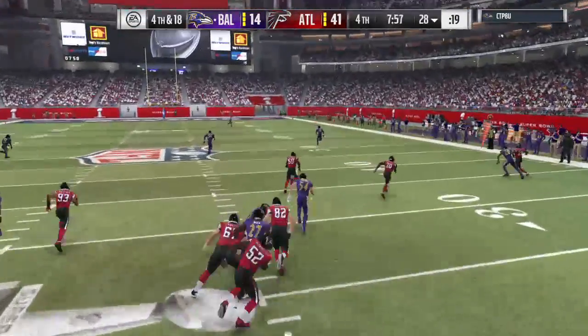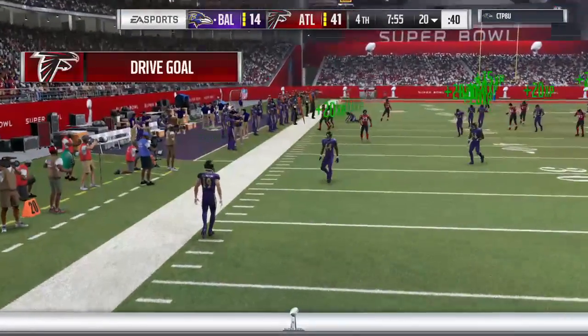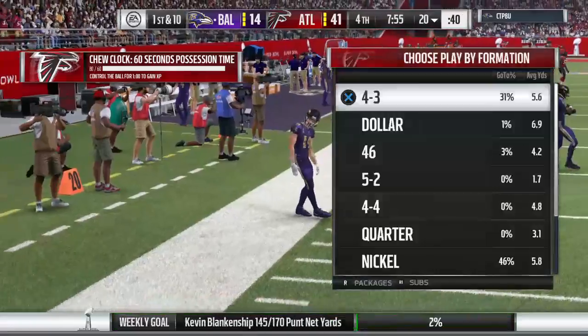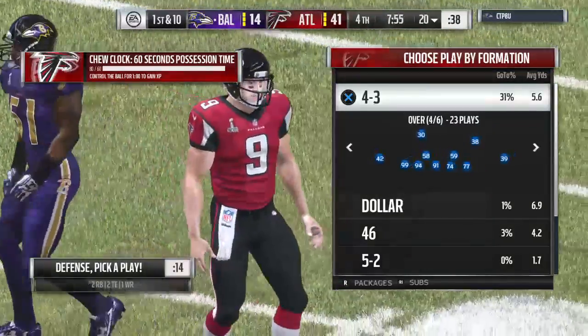This is away and a very good kick angled for the sidelines. No returning this one. It sails out of bounds, and they'll spot it right at the 20. And now Baltimore gets set to take the field.